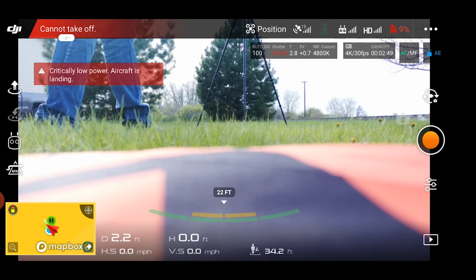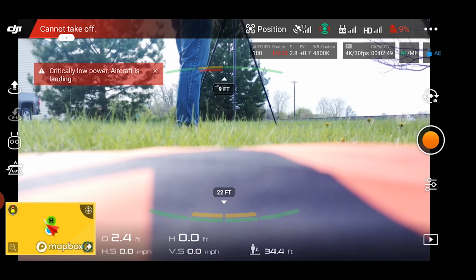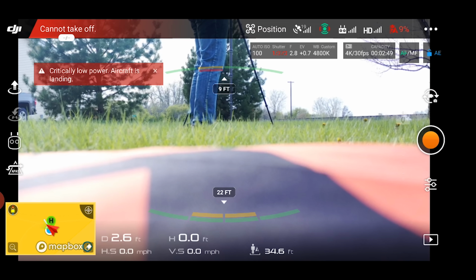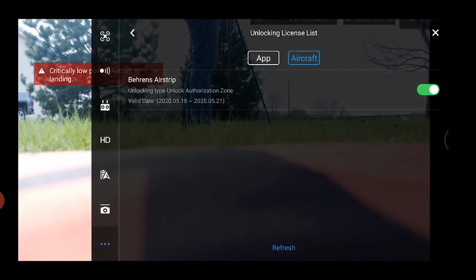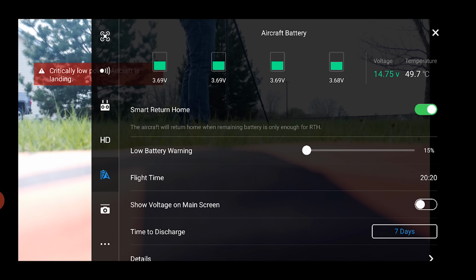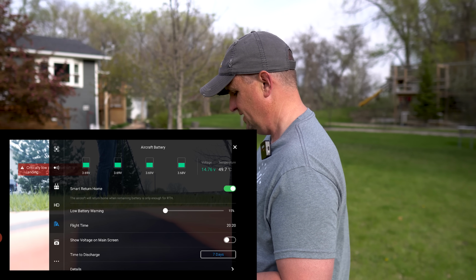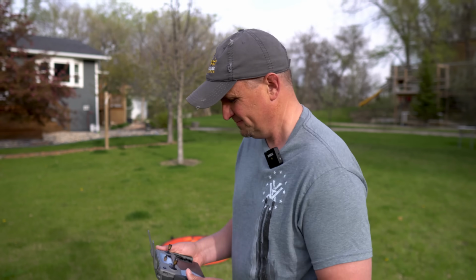All right, there we go. So we got down to about 9% and landed perfectly. It would have landed perfectly if I wouldn't have stopped it in the exact location that it took off from. Let's take a look at the flight time. 20 minutes and 20 seconds, so just a little bit better than the Mavic Mini. And boy, that Mavic Mini really is impressive. So, all right, let's check out the Mavic Air 2 and see how that does.